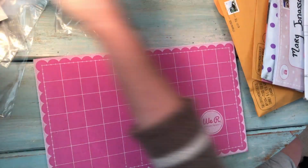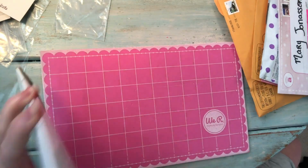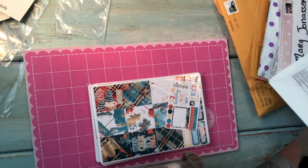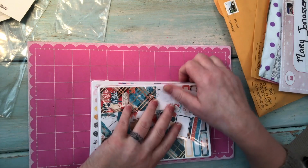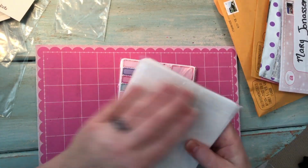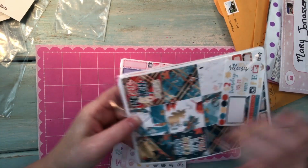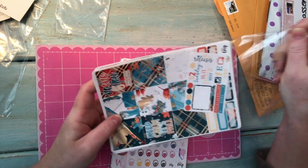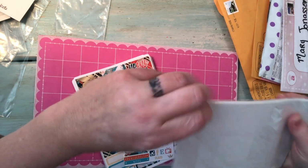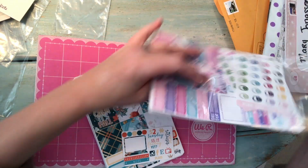My next order is a huge order. It's from Little Miss Papery. I mean, look at that. So I do memory keeping in a horizontal, so I ordered most of these horizontal kits. I'll go through one kit with you to show you what's in the kit, and I will just go through the other kits quickly so you don't have to sit around and wait for me to explain everything, which might take about 4 hours.